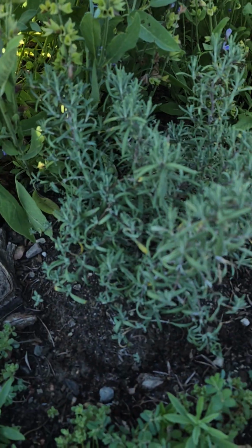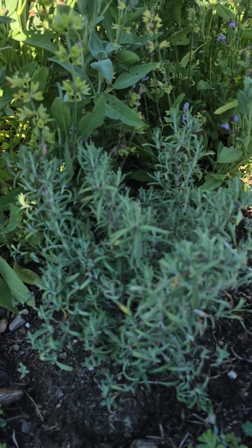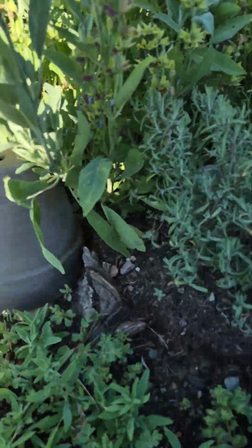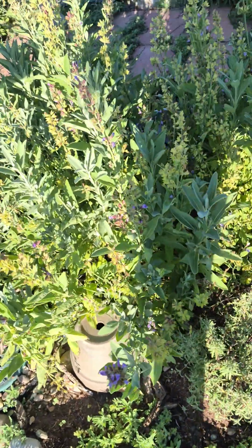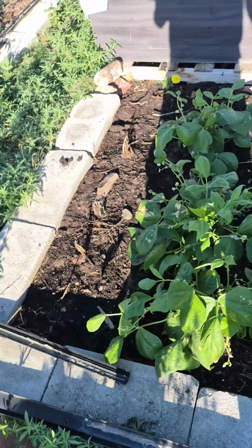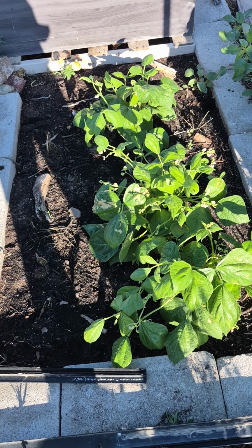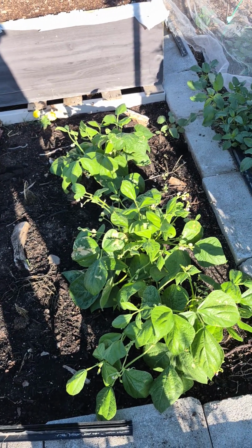I do have rosemary. She's kind of hiding over here. It's doing okay. I mean, it could be doing better, I think. But, again, I need a weed. Now, where the greenhouse once was, we have Ezekiel's favorite treat, green beans. And these green beans are huge this year. Just insane.